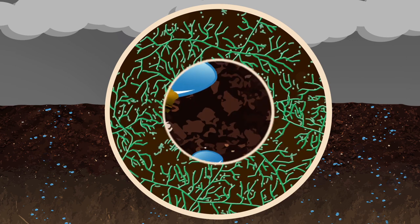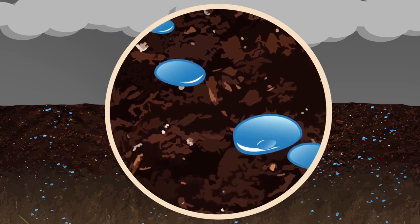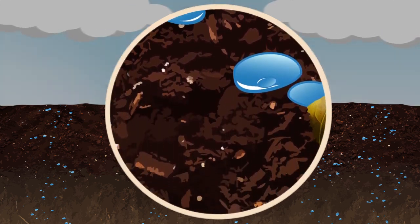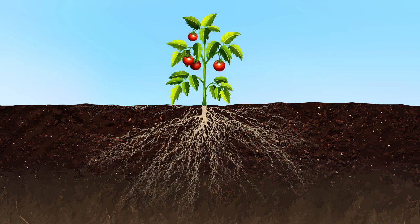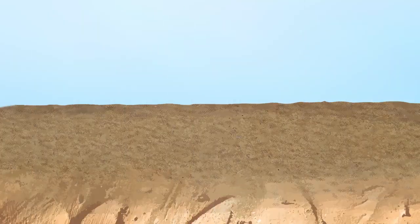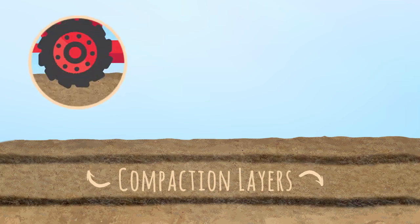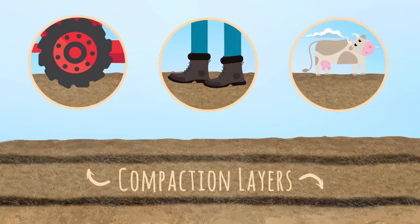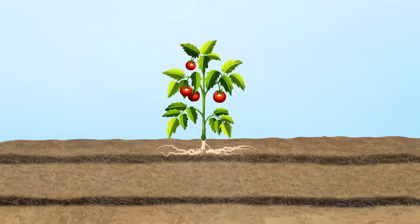Water droplets are held in the numerous cracks and crevices, and in organic matter for long periods of time, thus increasing drought resistance. Good structure allows plant roots to move effortlessly through the soil profile without having to work hard against compaction layers. In soils where good structure has not been built by beneficial microorganisms, compaction layers are easily formed by vehicles, by human and animal traffic, and where the soil surface is left bare by rainfall. Compaction layers force plant roots to grow sideways, limiting their access to nutrients and water.